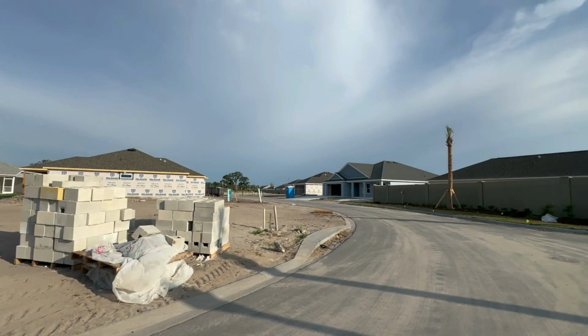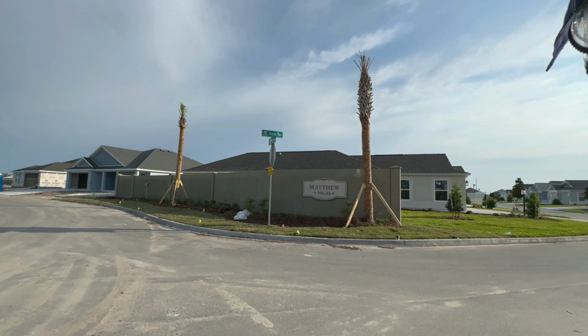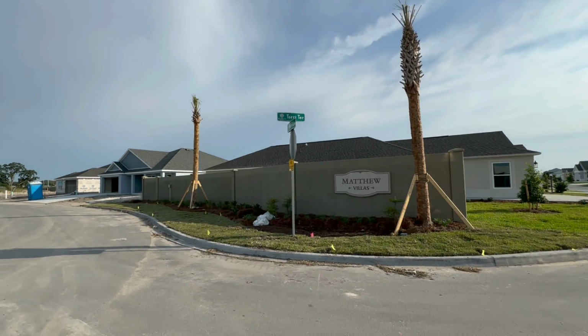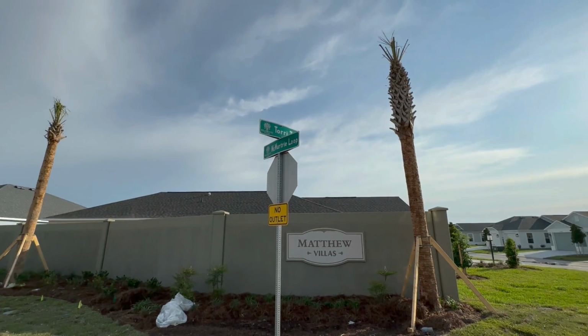All right, guys, here we are. This is what I've been waiting for right here. Actually, let's go ahead and walk on over. This is McMurtry Loop.